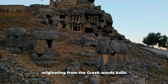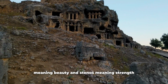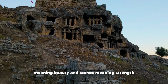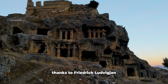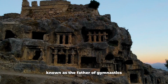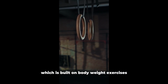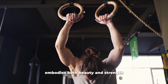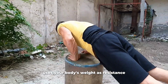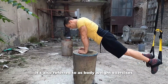and strength. Originating from the Greek words kalo, meaning beauty, and stenos, meaning strength, calisthenics rose to prominence in the 19th century thanks to Friedrich Ludwig Jahn, known as the father of gymnastics. It's no surprise that gymnastics, which is built on body weight exercises, embodies both beauty and strength. Since calisthenics uses your body's weight as resistance, it's also referred to as body weight exercises.